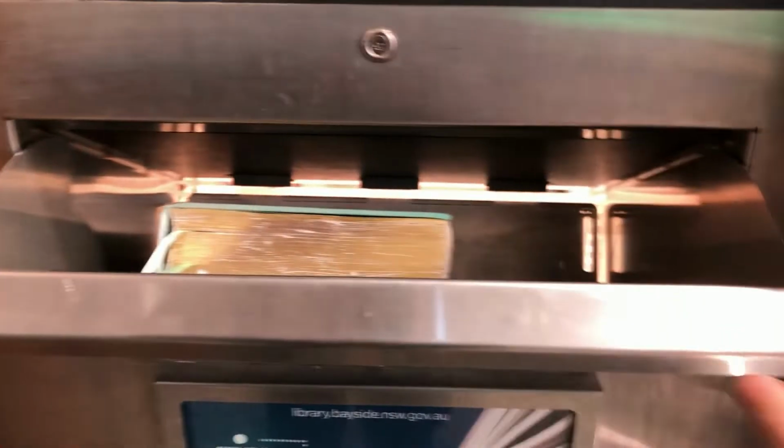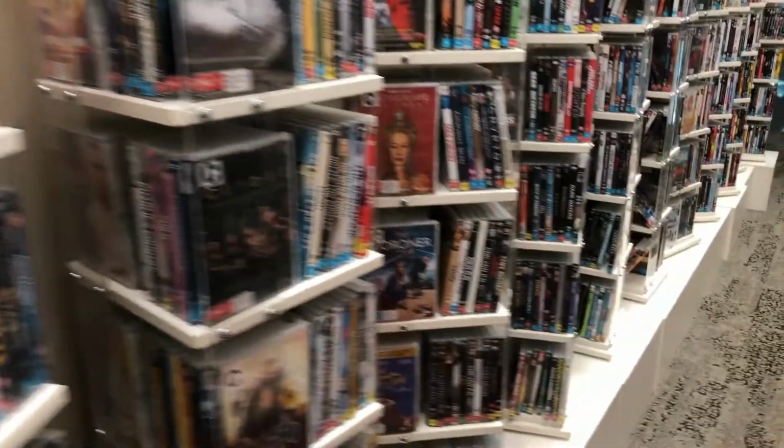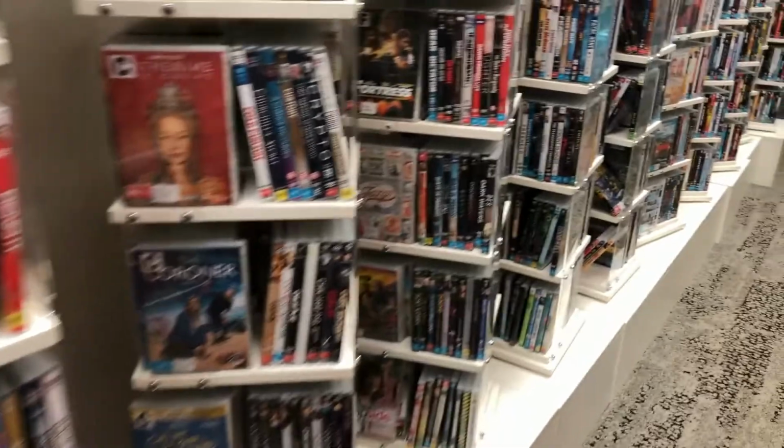I don't know what the tech behind it is, but you just tap the book here and then you can return it just like that. Super easy. It even has DVDs, and I was thinking, if you didn't really worry about keeping up with the Joneses, you could probably get away with canceling a few streaming services and just relying on the DVDs here. They have TV shows, they have movies. There's just so much free content in here.